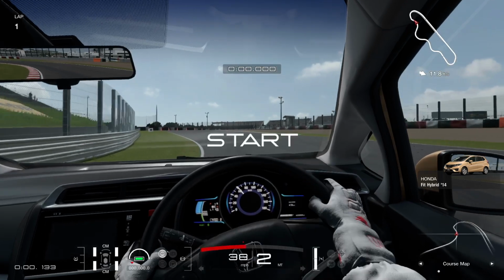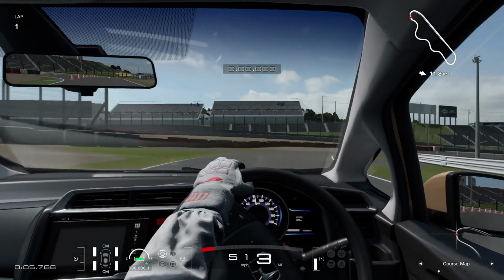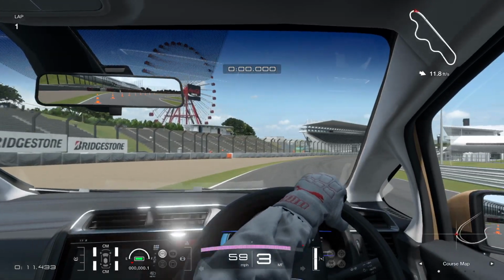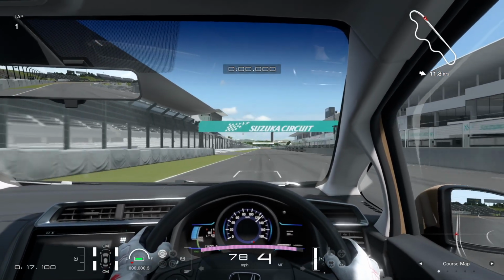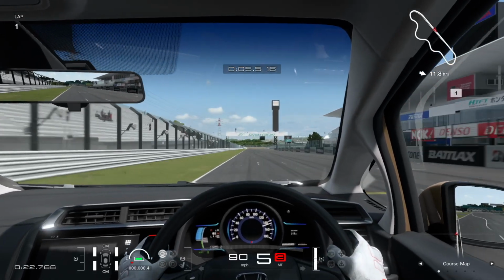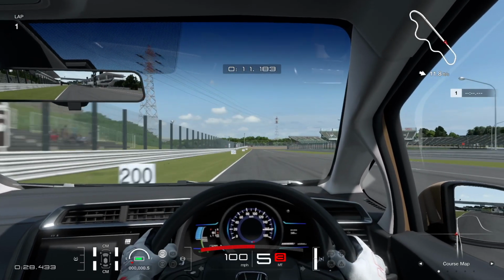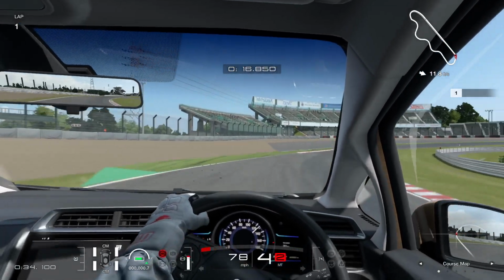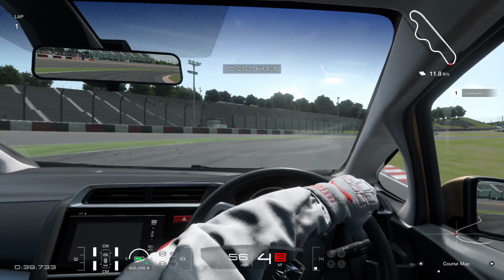And as you can see, we are in our daily commuter car about to take on the Suzuka circuit. And yeah, here we go. This could be one of our longer videos just because of how painstakingly slow this car is. Here's something to note. Most cars, fourth gear is when you hit 100 miles an hour. We are in fifth and slowly creeping up to the 100 mile per hour mark.